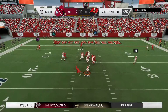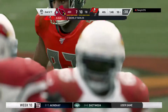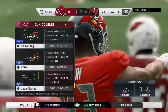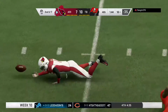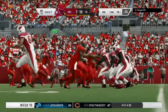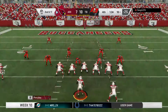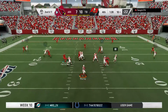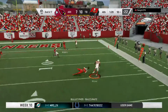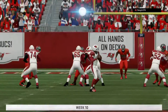Now Murray. And he can't get a throw away. He's taken down. Different story this time around. We have that huge gain followed by a sizable loss here. Don't need it all back at once, but you figure they're going to need something here. 17 yards to go on second down. They try to throw on second down, but this one is incomplete.